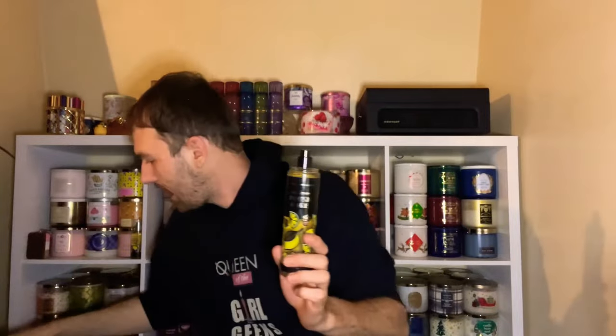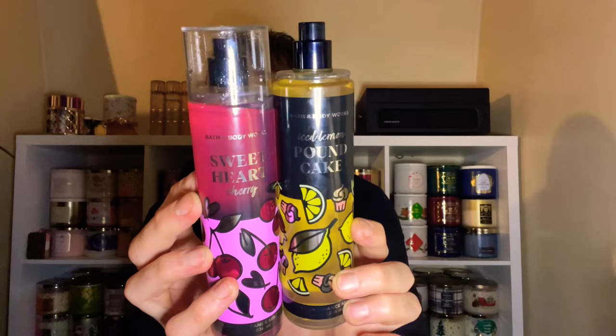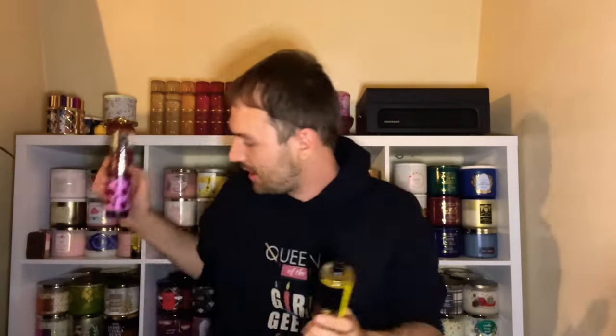So it actually matches the Sweetheart Cherry and the Strawberry Pound Cake. Oh, this looks so cool together. I think they should have brought out so many more scents in this collection. Hopefully they do. Ever since they've been adding new kinds of fragrances with the packaging from last year, we could totally get more of these this year. Oh, so good.